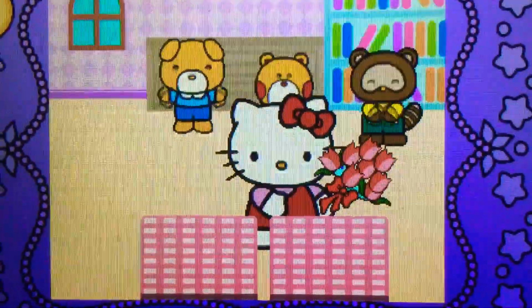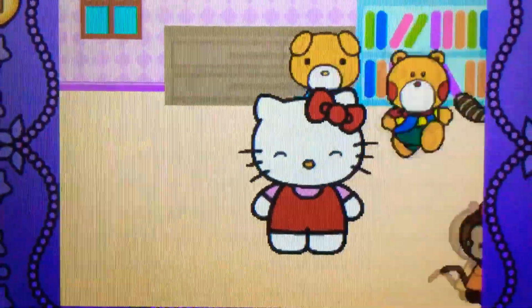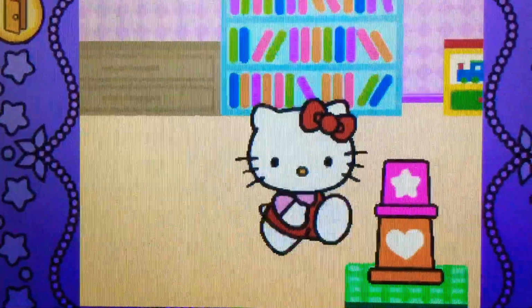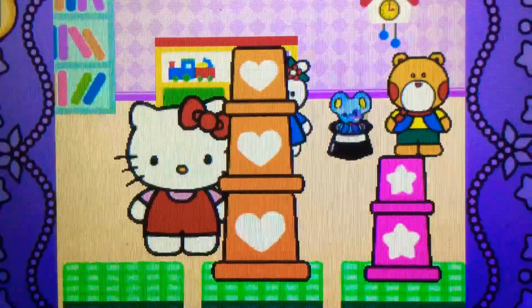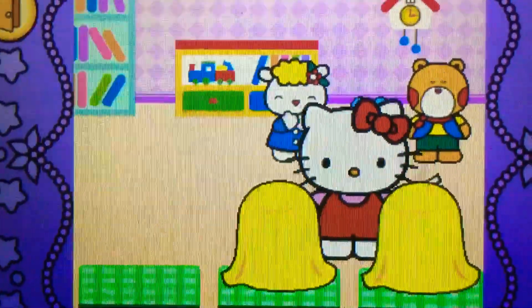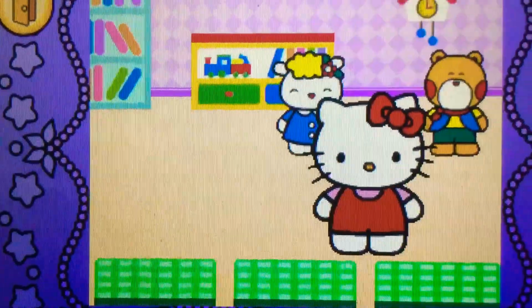Hocus pocus. Cool. Kitty performed magic. It's fun. Drag the buckets to stack them from largest to smallest in the same color. Brilliant. Abracadabra. Brilliant. It's a mystery. Hello Kitty performed magic.